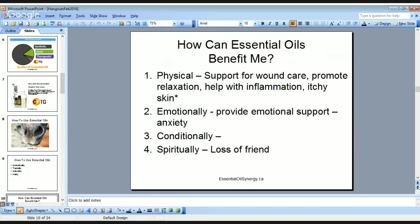Now, how can essential oils benefit me? Before we go into this, I'm just going to check again to see if there's anybody in the chat. I'm just looking to see if there's anybody in the chat. I don't see anybody. Excellent. Going to go back here to the sharing. Going to take another drink of water.